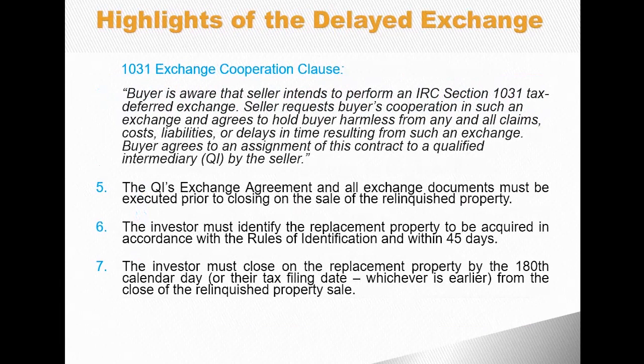Then number 5, it's really important that you get all of the qualified intermediary's documents in place before you close escrow. You can't come back after closing and set up an exchange after the fact. So you've got to contact the qualified intermediary, have them get all the documents on over to your escrow officer before you close on the property. Really, really important to do that.